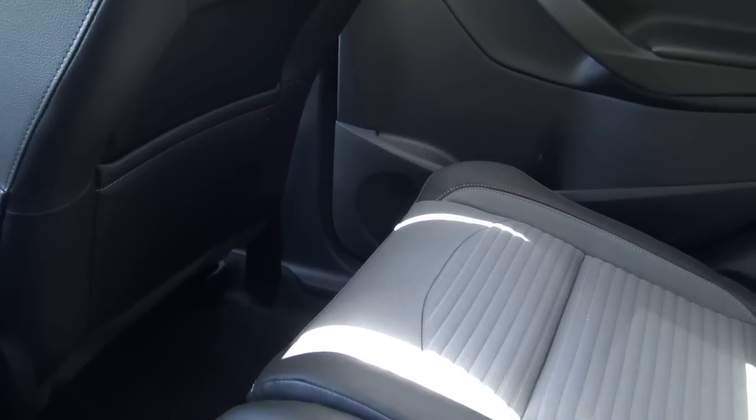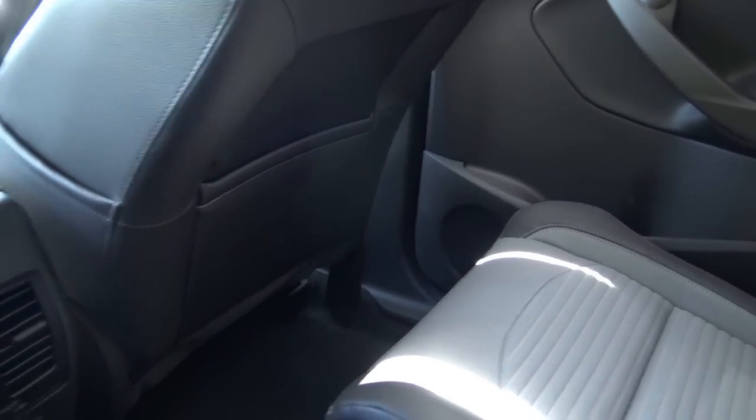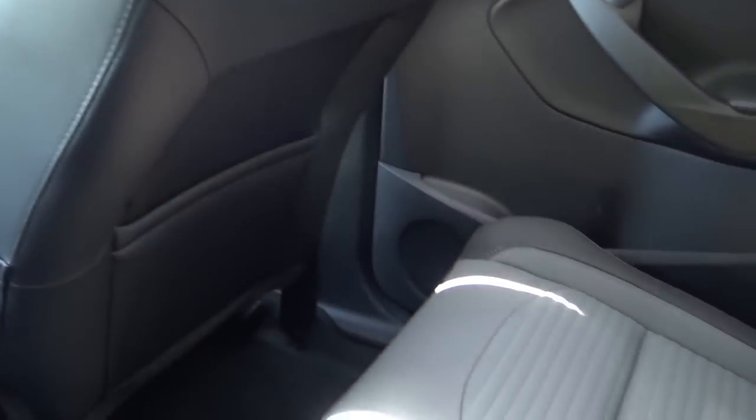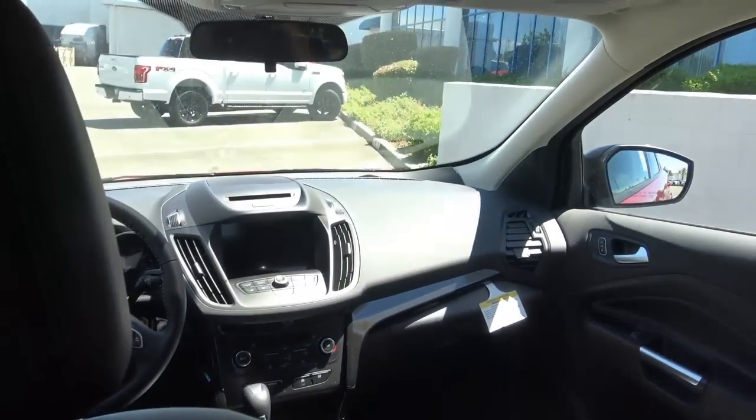Now, my biggest complaint with these seats is that they don't have a whole lot of thigh support with them. And that's the same complaint I had with the 2013 through 2016 Escape. It still remains here. But it is a little better. The seats are also a little bit more plush this time around, which is nice. But overall, it's not too shabby back here. It's okay.